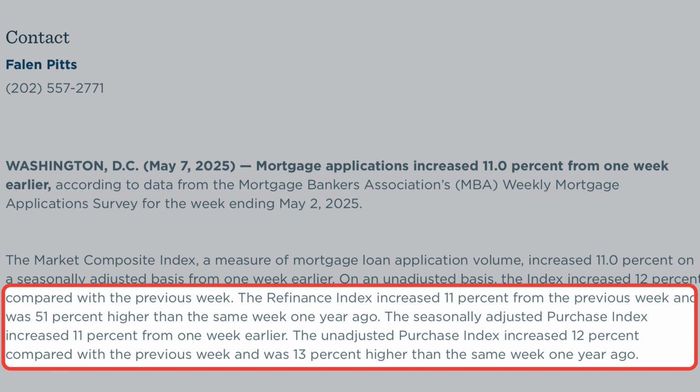Combine low rates with more affordable homes hitting the market, and you've got a strong spring buying season. We're seeing smart sellers list now to take advantage of rising demand and low competition.